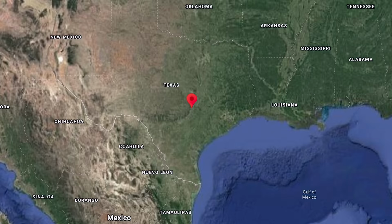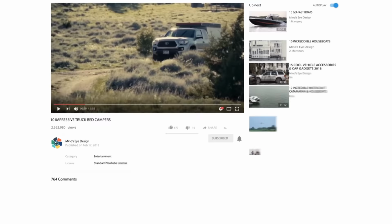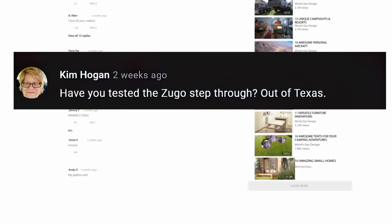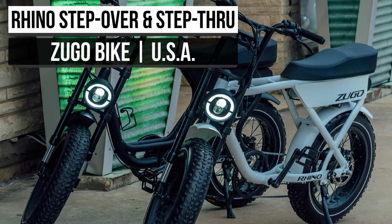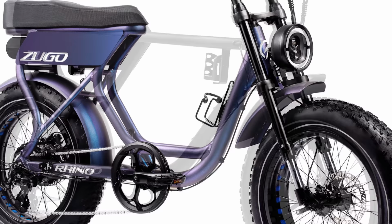We'll pivot into our next two electric duo-wheeled personal transport from Zugo Bike. This one comes from a suggestion from our comments. Thank you, Kim Hogan. In the spotlight of number 4 is the Rhino Electric Fat Bike and the Rhino Step-thru Fat Bike. These are, on paper, the same bike, with the one noticeable difference being the chassis design.